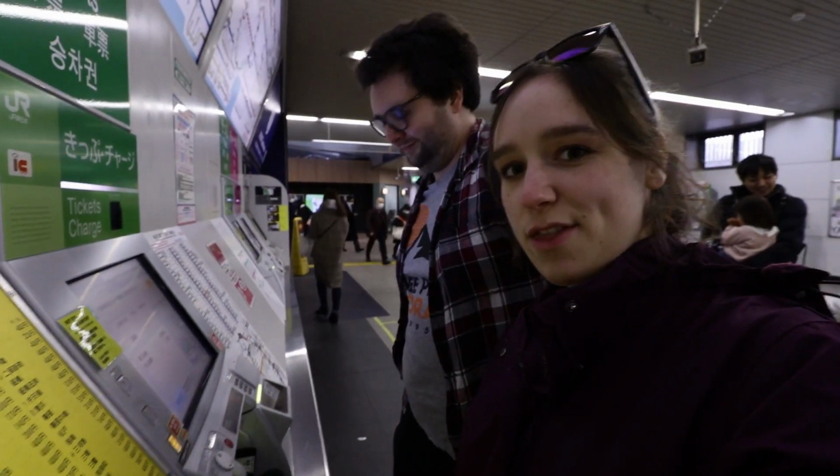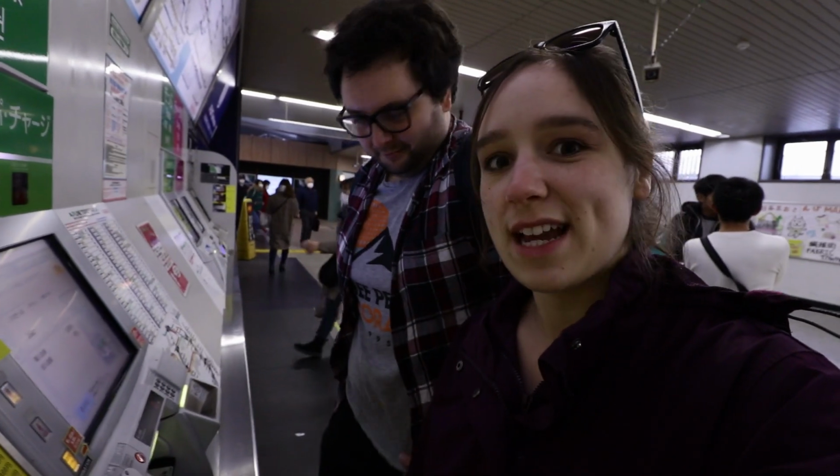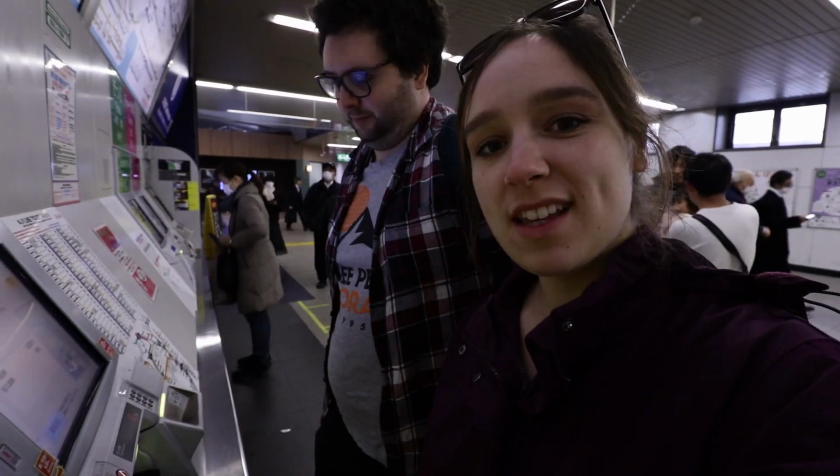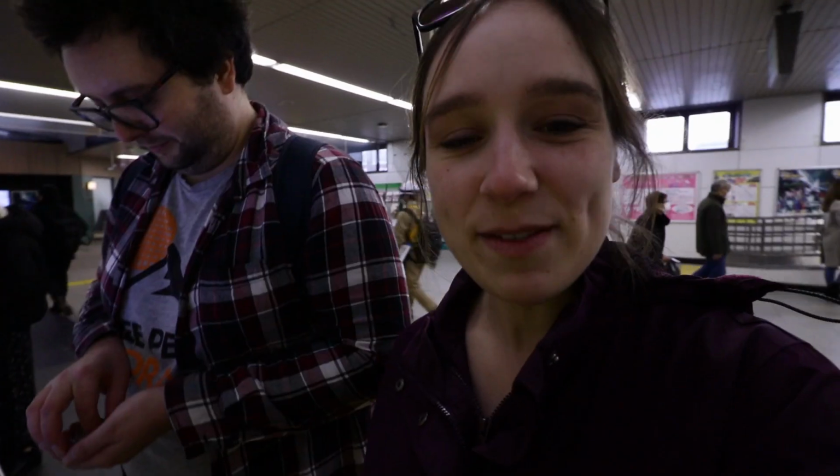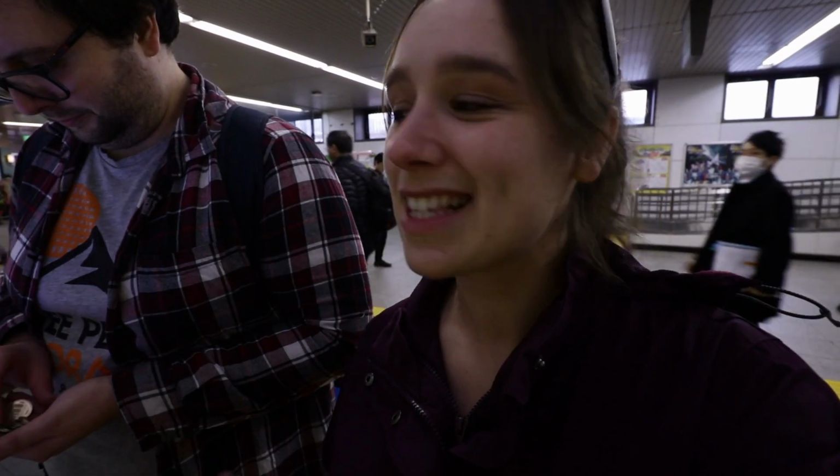We're buying a through ticket to Ryogoku Station from Nippori, because we're going to the Edo Tokyo Museum next. I'm really excited about this. It seems to be one of those periods in history in Japan where everyone thinks it's like the good old days.